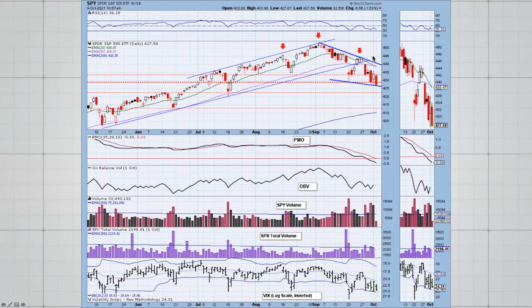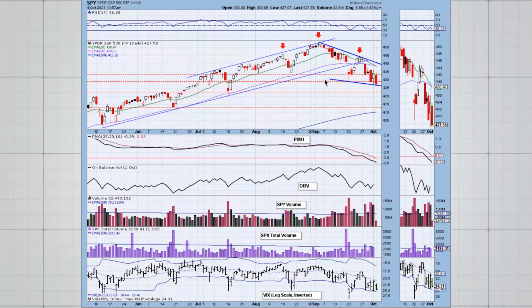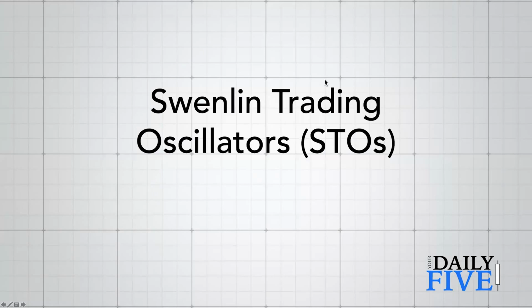So we do have some bullish characteristics to our charts. So I will be talking about those, and that does give me a little bit of hope that we're going to see a bounce here soon. Now, I'm not talking about a really strong bull market bounce. I'm just saying something that would take us out of the decline we're certainly experiencing right now.